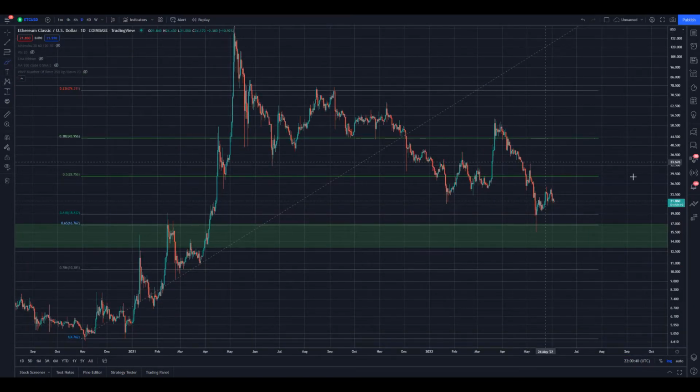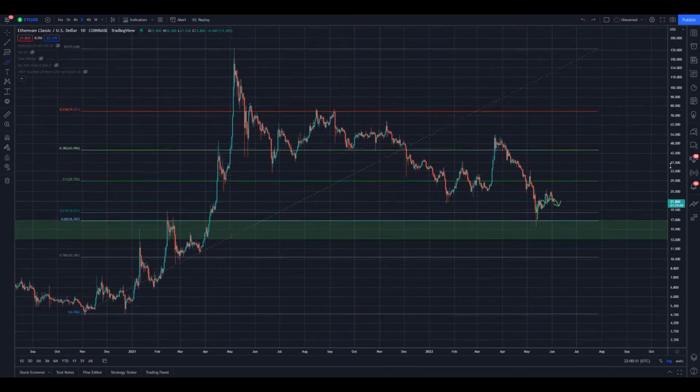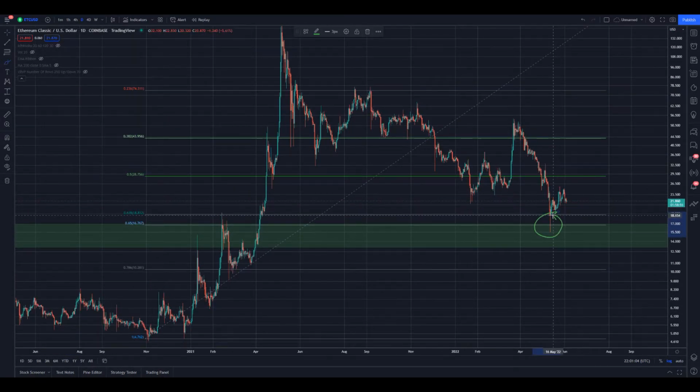So to sum things up here, the downtrend, at least from this move, is cooling off. You can see that we have been holding this green box of support here, as well as the golden pocket between the 0.618 and the 0.65 on the Fibonacci retracement from this top. If this is the bottom, at least locally, we could very well find a move all the way up to the 0.5 level, which is sitting around $30 before we find a rejection.